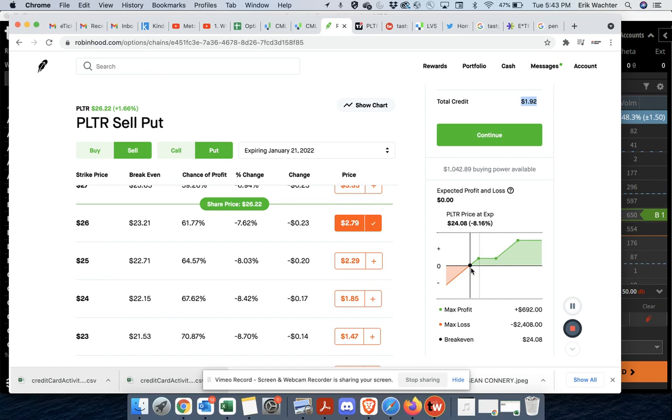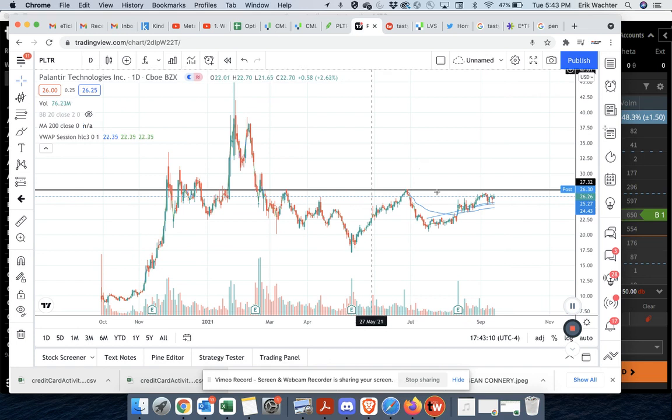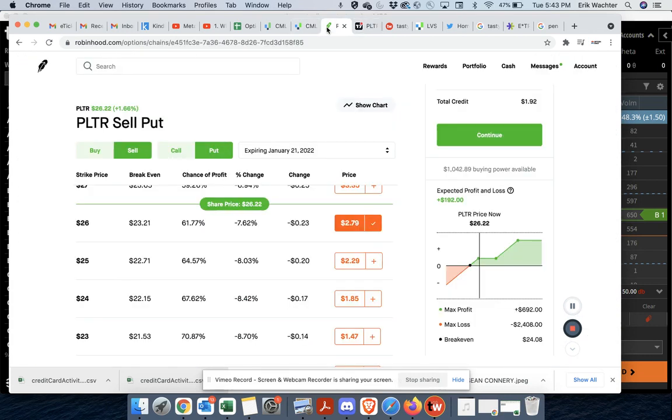Worst comes to worst, we own 100 shares of Palantir at $24. Now, if we go back to the graph here, $24 is not bad compared to where we've been in the last 18 months. I'm okay with that. And then what we can do after that, if you want to, is run the wheel strategy. So let's say we get assigned, we get put 100 shares, then we could run the wheel strategy by selling a 30 strike call 30 days out.